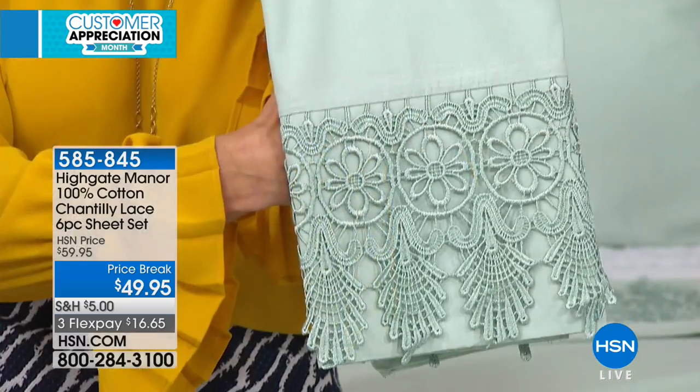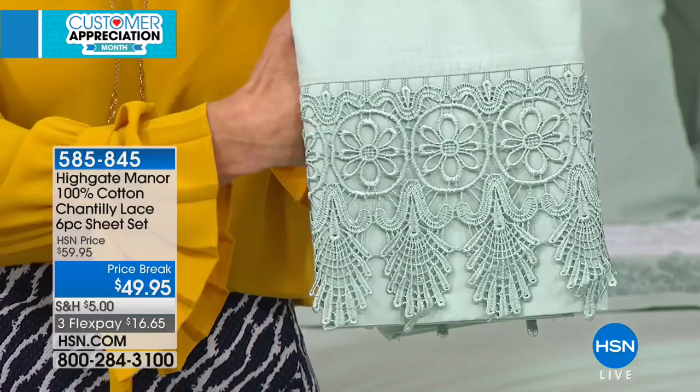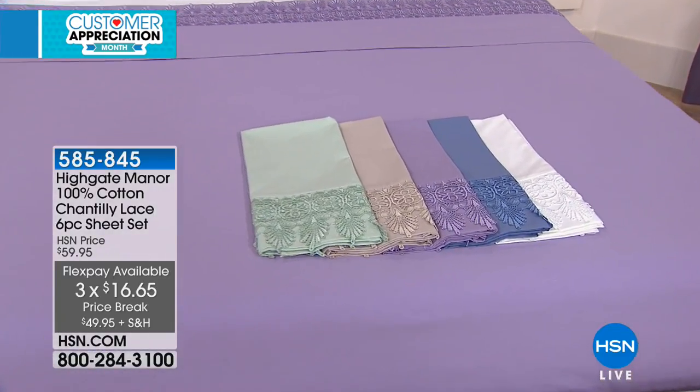So we're giving you not only all of that Chantilly lace, which of course you wouldn't expect anything less with Highgate Manor, but then we've thrown in that 100% cotton. See, that's the thing I'm so excited about, because it has been forever since we've offered those 100% cotton sheets, and a lot of us love that. Especially in the summertime, something that will wick away that moisture, something that's going to keep you naturally cooler.